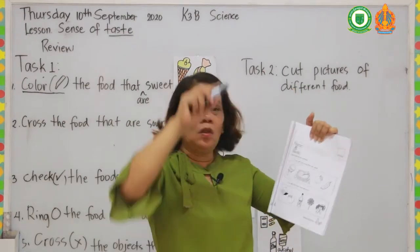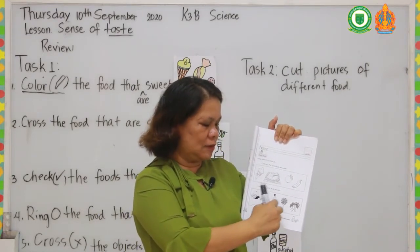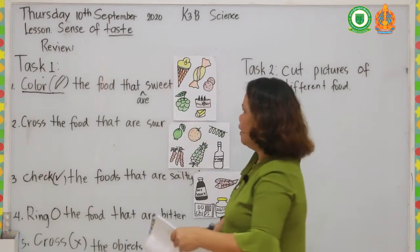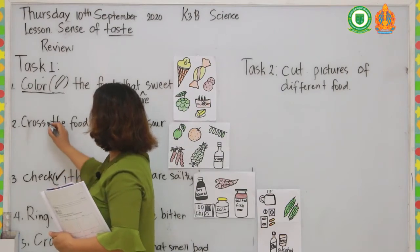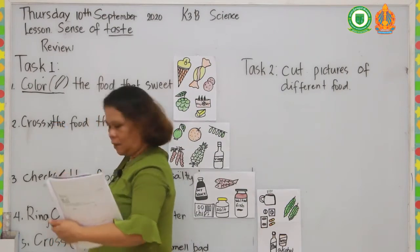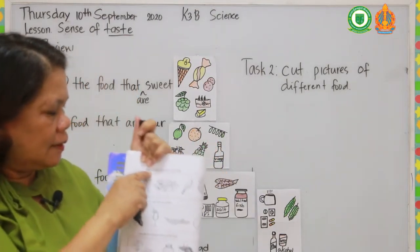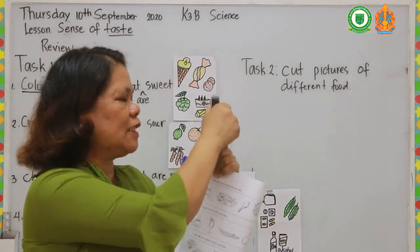You're going to cross out. If you see X, it means you're going to cross out. Okay? Then number 3, you see this one, number 3, check. Okay, number 3, you're going to check. Okay? So look at here. There is check. So you're going to check the foods that are salty.